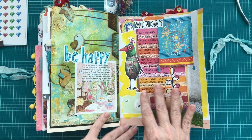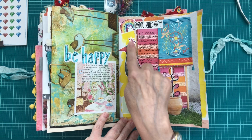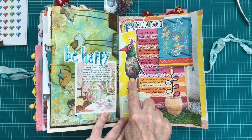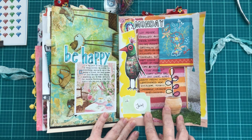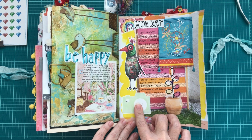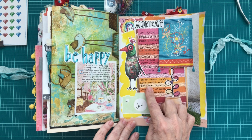I'll find out in the next few pages. Anyway, sorry, this just reminded me of it. This is a printable from Recreations by Brooke. And then this background here is actually a magazine clipping from a fashion magazine. I filmed a video. This is a Monday couch, and we binged The Rookie.